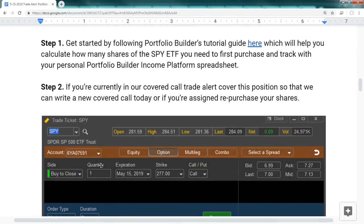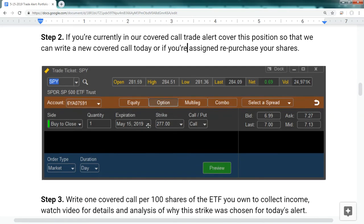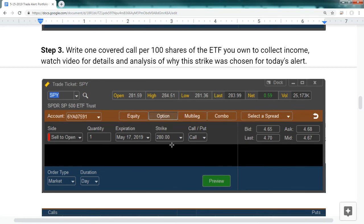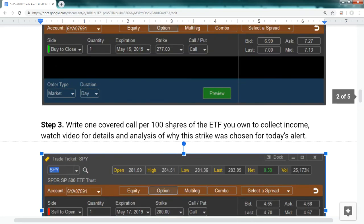So if you're new to the program, your first step is to purchase 100 shares of the SPY, but you only want to do that during a trade alert because we are constantly protecting our capital, typically with an in-the-money covered call. This means that we can actually get paid to insure our assets and still generate a profit. So we'll look at that in a minute.